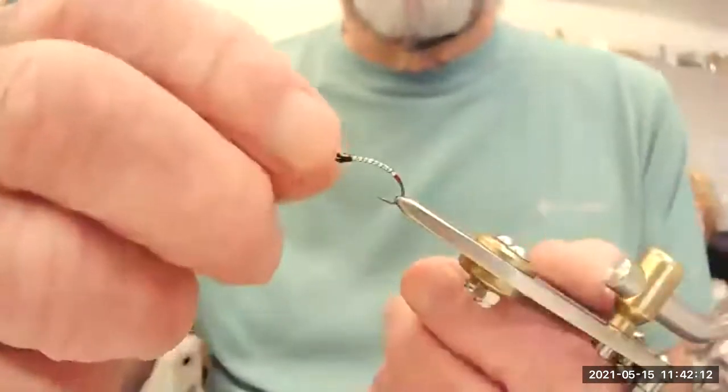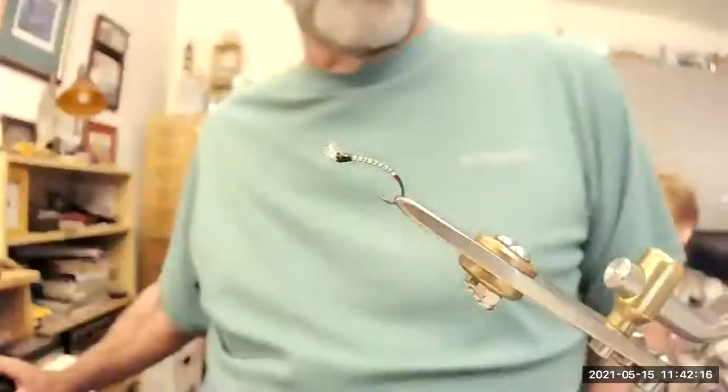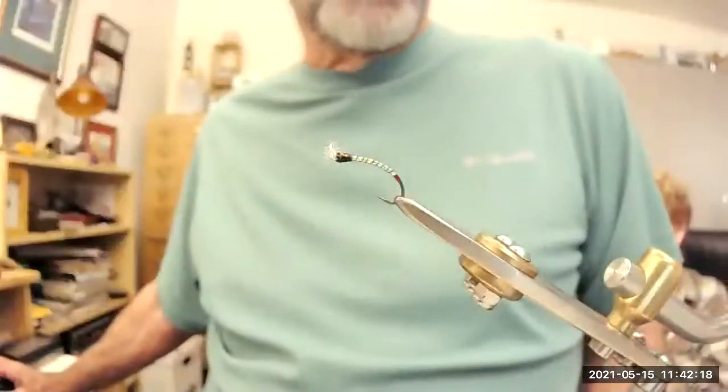Well, a lot of versatility on your creativity, right? Yeah, and like I said, when you want to work with a different color or a different combination, make sure you make three, because you may lose one.